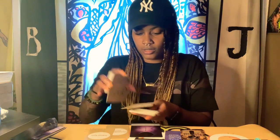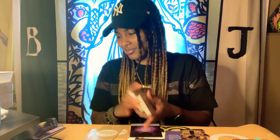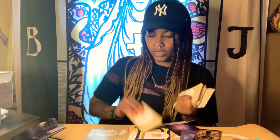Tabula rasa. I don't know what that means. Does anybody know what that means? I'm going to look it up after that. I'm going to pull another card just because I don't know what that means. Wait, what? Something just flipped. I don't know what it was. Oh, Jesus. Okay. All right, we're going to take this one because this is the one that came up. But remember, y'all, this is a very blunt deck, so I'm going to just read it how it's written.